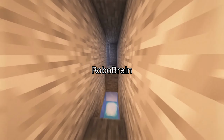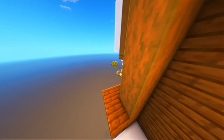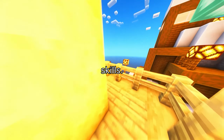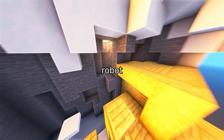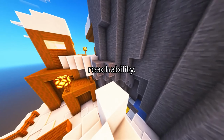But how does RoboBrain 2 even understand all this? It's not just following rules, it's reasoning. Think of it like solving a puzzle with shifting pieces. The system uses synthetic benchmarks, training drills to test its skills. One challenge might ask, which object is closer to the camera, while another counts chairs in a room. These tests push the robot to process visual clues, spatial relationships, and abstract concepts like reachability.